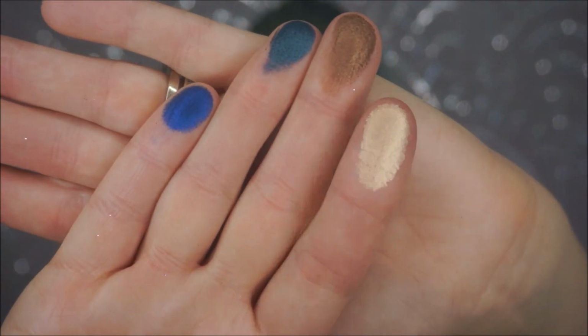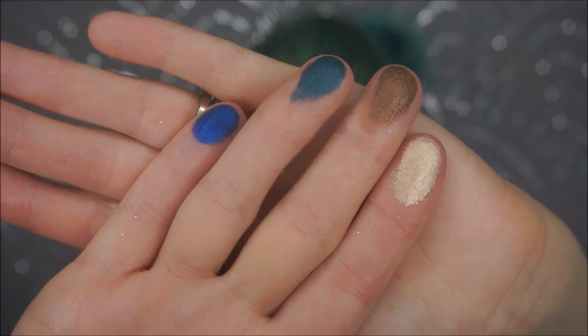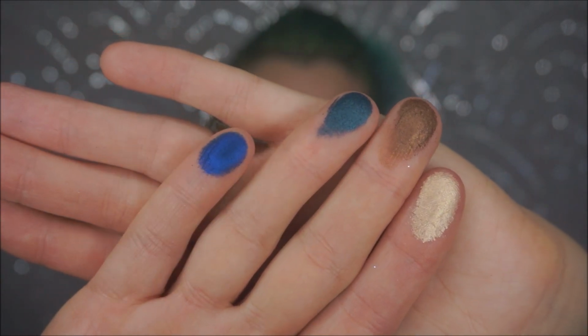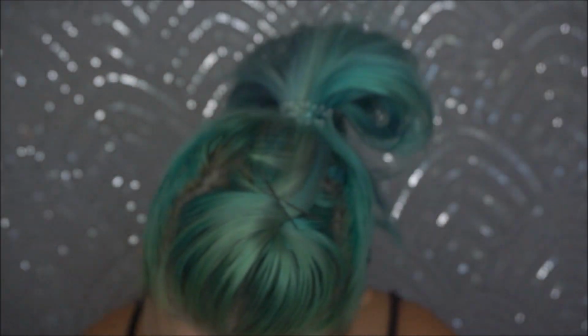And I am gonna do like an eye look with this. So we have Buried Gold, Galapagos, Dive In, and then Deep Blue over here. Super, super nice shades. They all feel good. They all feel kind of on the dry side, but not in a bad way. They all swatch, it seems very nice. And these are all shades I would apply with my finger.